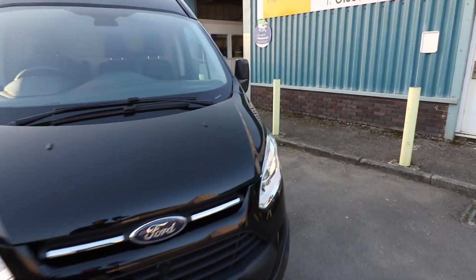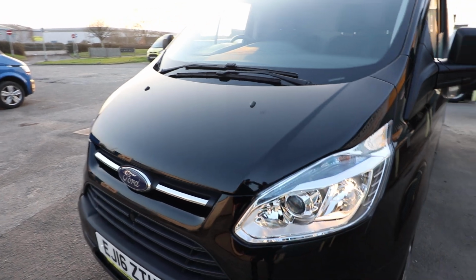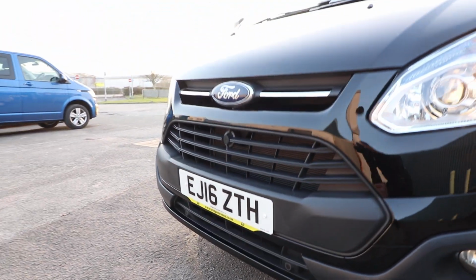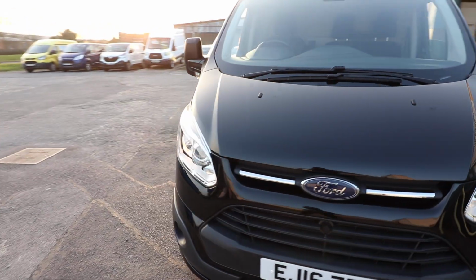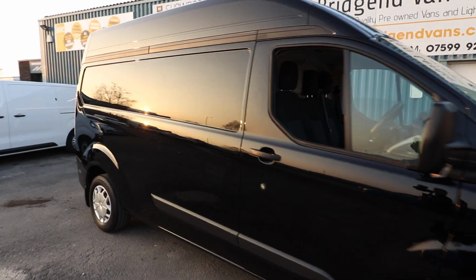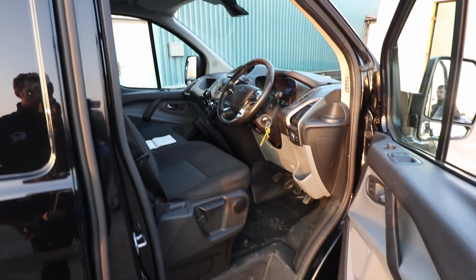Looking at the front here, condition all seems to be very good indeed. Bonnet looks to be very good. Front bumper all looks to be in good order. Lights all seem to be good as well. And now let's have a look in the cab and have a look at the spec that you get here on a Trend inside the cab.